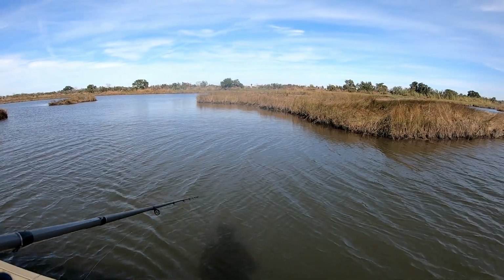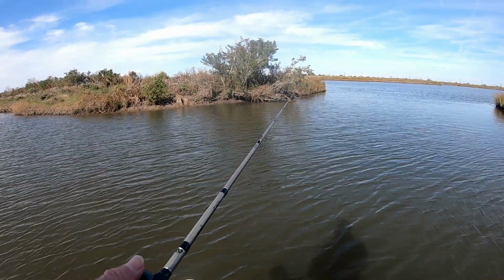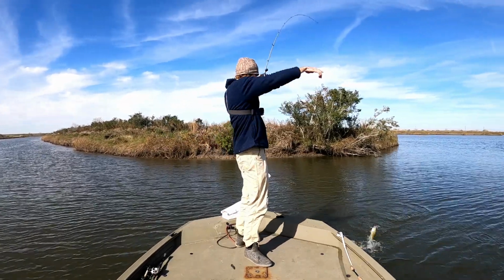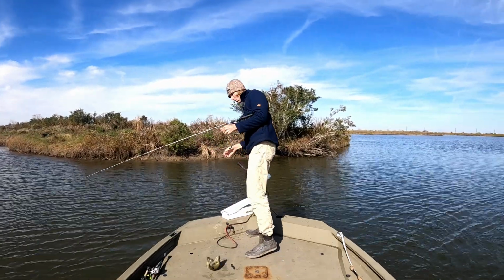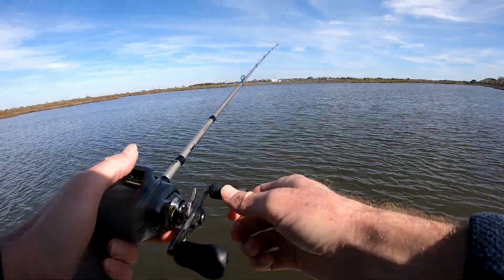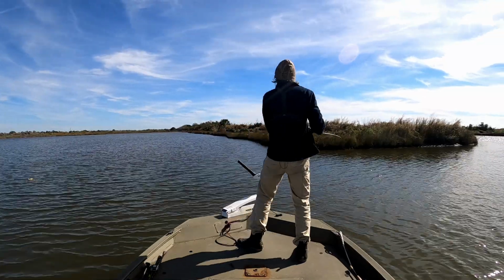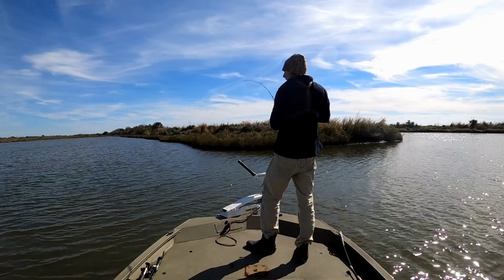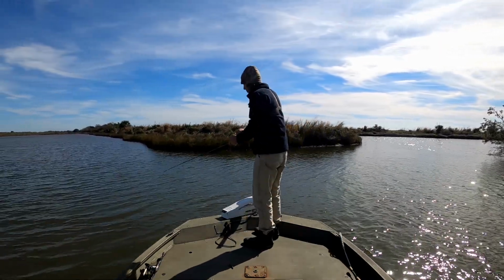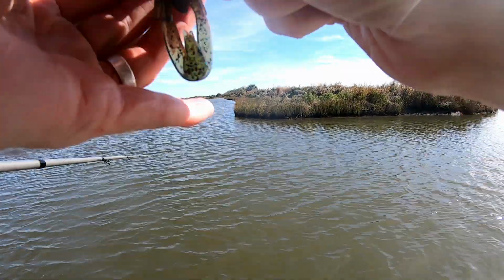Yes, sir. Same spot as that other one. I just changed directions. Oh, there's number 9. There he is. Oh, a nice bass. Number 2. Oh, never open your mouth like that when you're reeling in a fish. Ah, that hurts. That was a nice bass. He jumped out the water. Just had to say something.